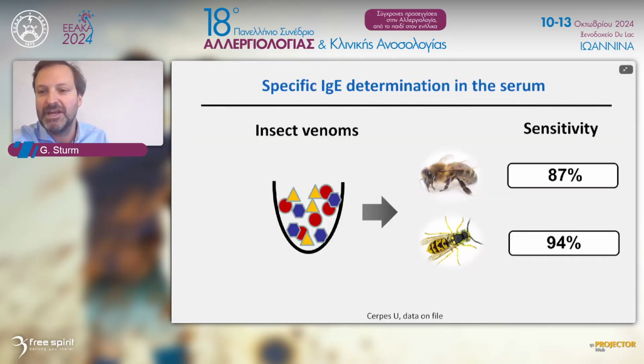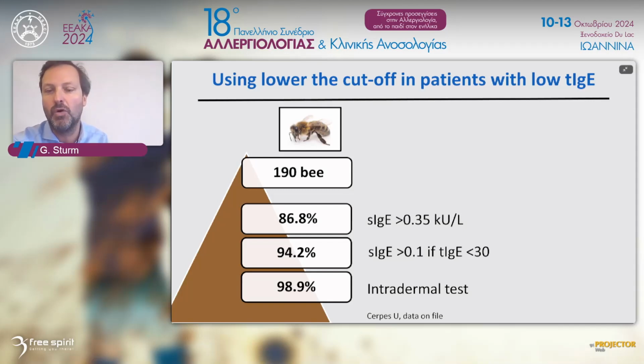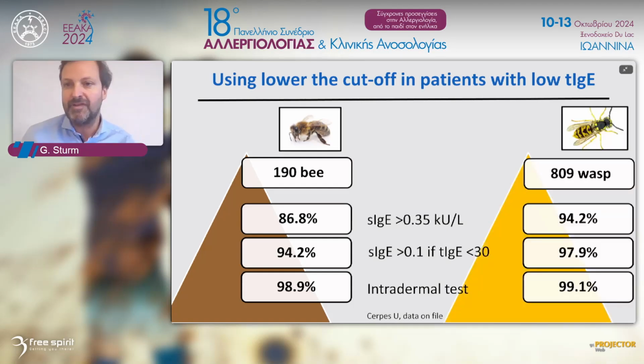Looking at the specific IgE determination, we also have to be aware that sensitivity for bee venom is not that high. It's 87% compared to 94% for vespid venom. We can increase this sensitivity if we use a lower cutoff, especially in patients with low total IgE. We cannot lower the cutoff in all patients, otherwise specificity would markedly decrease. But if we lower the cutoff to 0.1 in patients with total IgE below 30, as you can see, you can increase sensitivity from 87% to around 94%. And if you combine the tests with the intradermal testing, we have a sensitivity of almost 99%, which is really good for diagnosis.